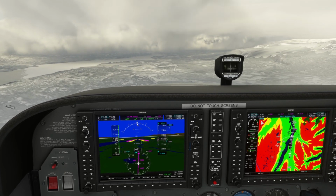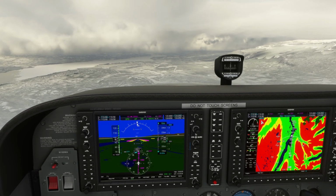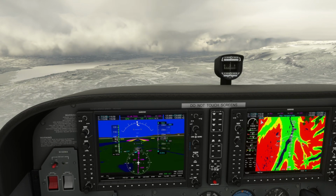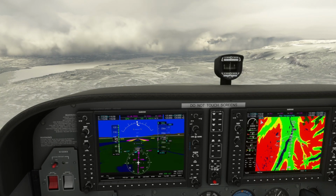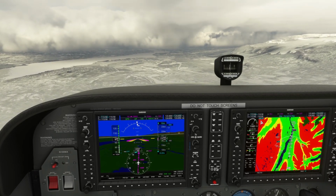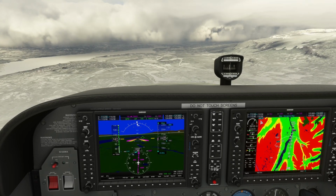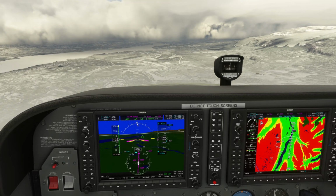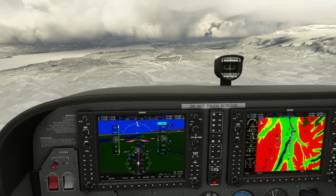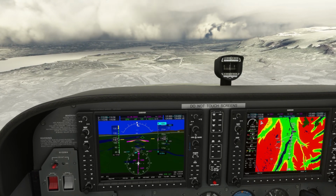There we go. I can see the flashing runway lights now. Mixture going to full rich. I'm going to try and maintain 100 knots until we get a little bit closer. Hey, there's another aircraft right in front of me. You can just make out the lights.